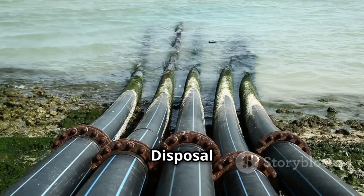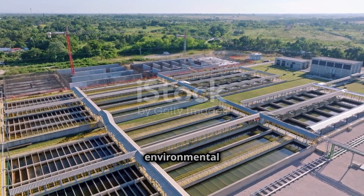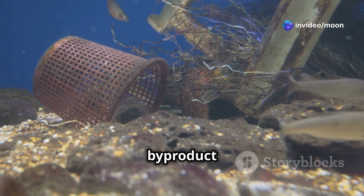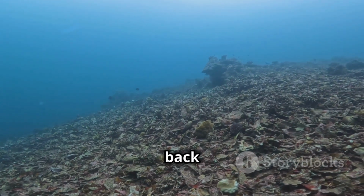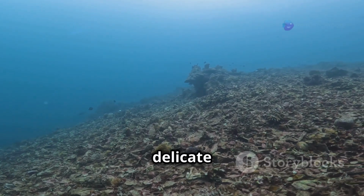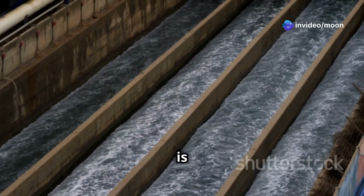Section 7. Brine disposal, the environmental price of freshwater. Another important consideration is the environmental impact of brine disposal. Brine, the highly salty byproduct of desalination, can harm marine life if not managed properly. Discharging concentrated brine back into the ocean can increase salinity levels, deplete oxygen, and disrupt delicate marine ecosystems. Finding sustainable solutions for brine management is crucial.